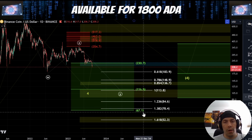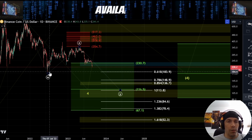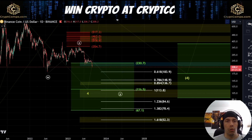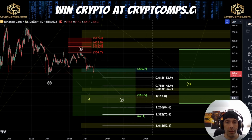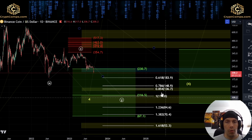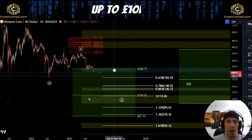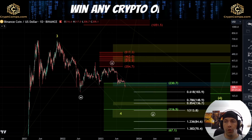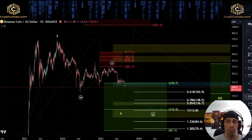This is the primary way that I'm looking at this count. It is possible, like I said, that as long as we hold this low, we could potentially rally to the upside, but we need to be aware that we could still see this potential to come back down towards this $113 level, and that would align with this developing as a Y wave to the downside. So we're going to go over those bullish counts first, and then we're going to discuss this idea where we could continue to break down.